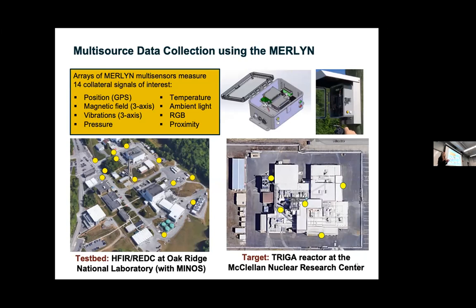This is kind of a next generation, for those who saw my previous talk, of the Canary platform. It collects data at 16 hertz. There's also a GPS, so you have location information. All of the hardware is from commercial off-the-shelf components, and they're encased in a weatherproof enclosure that's shown on the top. Then they're mounted at the facility, and they have these little sun shields.